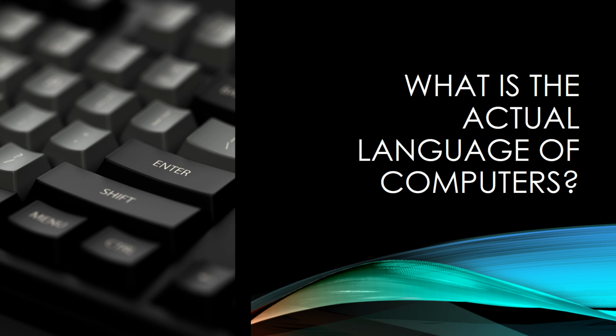Let's talk about how computers really communicate. They use binary machine code, which is a special language made up of only zeros and ones. We'll see how this works, and how compilers and interpreters help bridge the gap between human and computer languages.